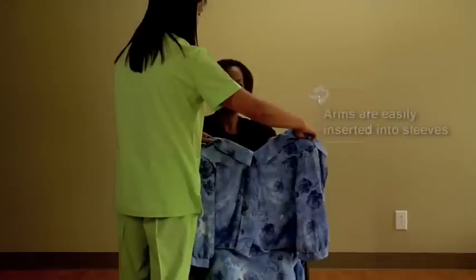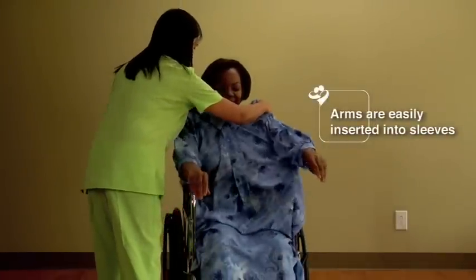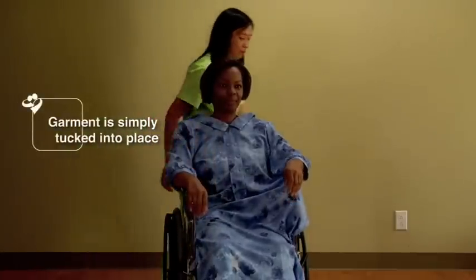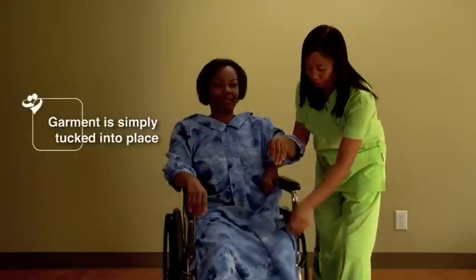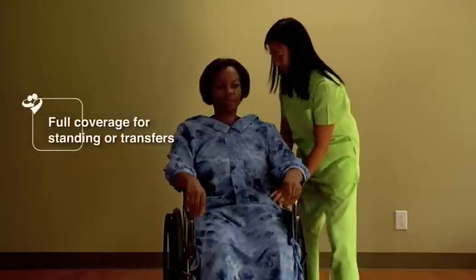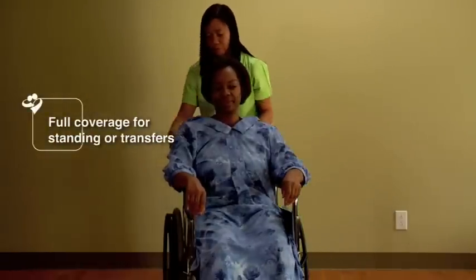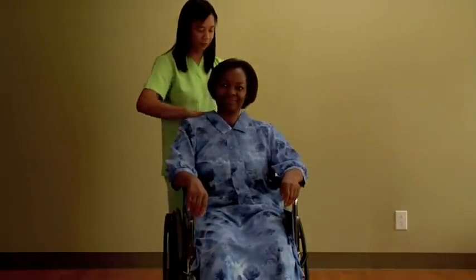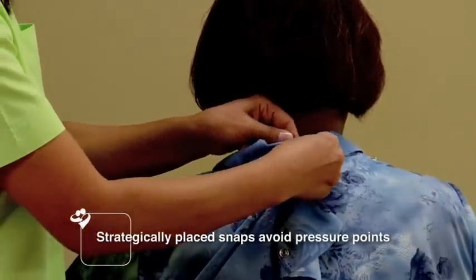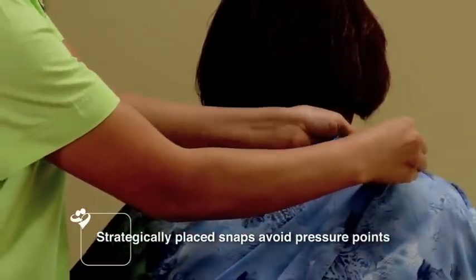Adaptive clothing and footwear products provide practical solutions to accommodate special needs. Open-back dressing designs allow wheelchair users to be dressed comfortably from a seated position in a struggle-free manner. Generous back overlaps on adaptive garments provide discreet coverage for wheelchair transfers. Snap closures are placed strategically on shoulders to avoid pressure points.